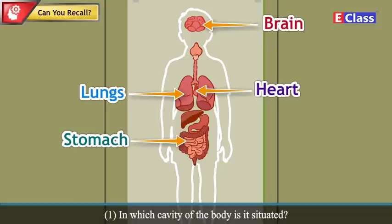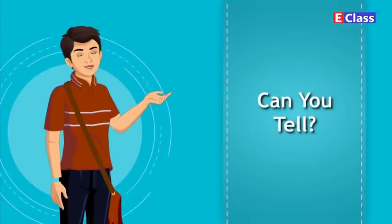1. In which cavity of the body is it situated? 2. What is its function? 3. Which are the bones that protect it? Can you tell?